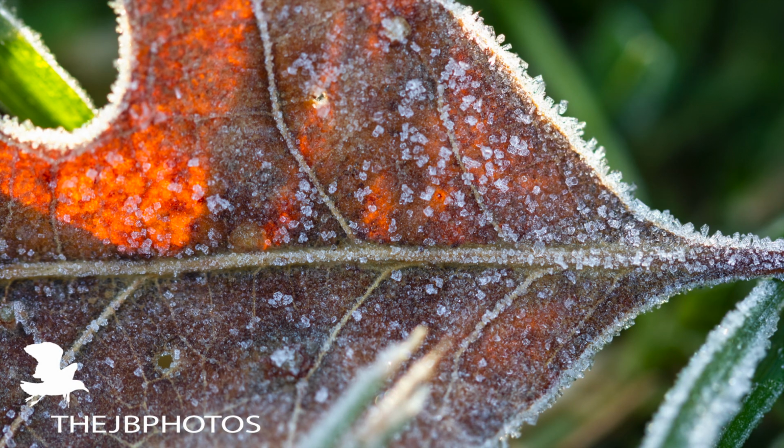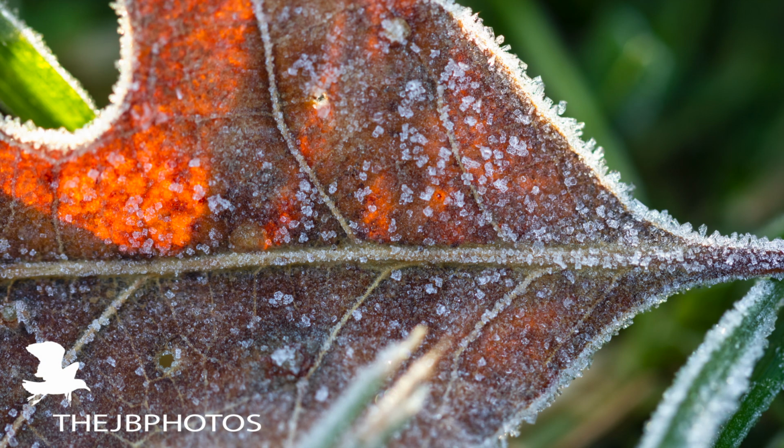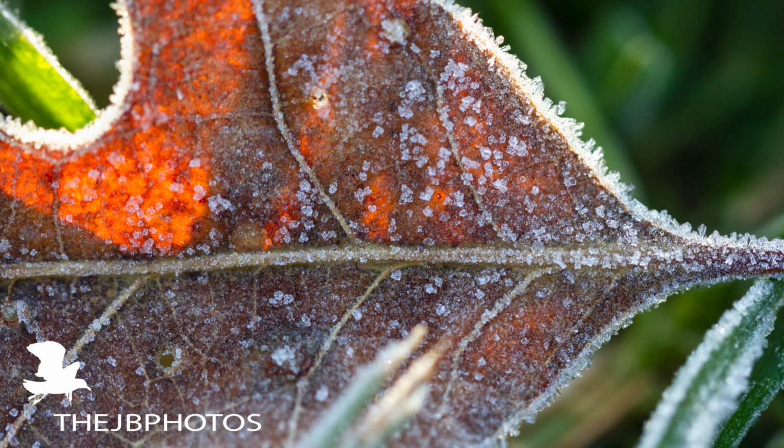Gorgeous, gorgeous. And this is the last time I went out shooting, so I haven't really been taking pictures in a long, long time, guys. This had to be about 2 weeks ago, from what I remember.